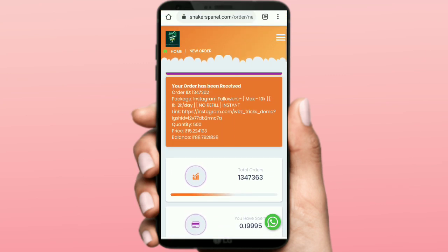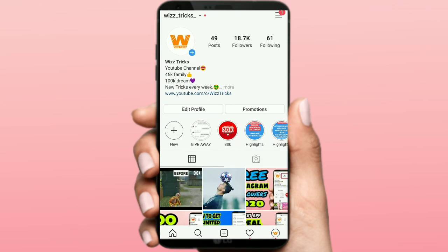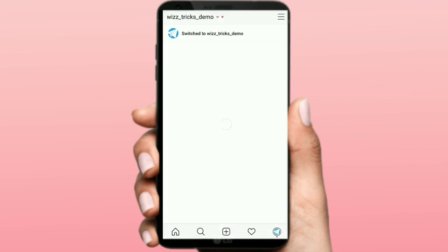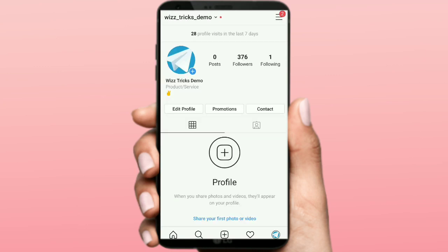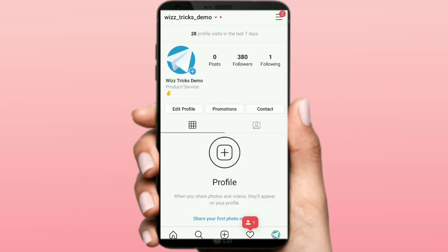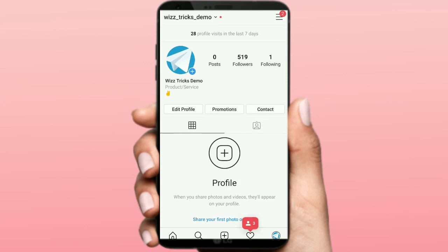So let's open our Instagram, and as you can see, I have to open that account. 326 followers already. Wow, this is amazing, guys. I had only 0 followers, and this is working really fast. 380 followers. This is working really fast. As you can see, 519 followers in just 5 minutes. This is absolutely amazing, guys.